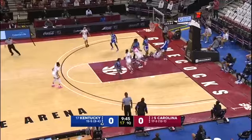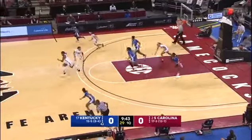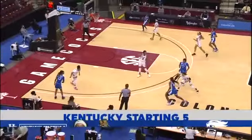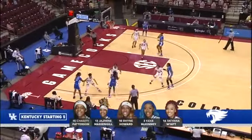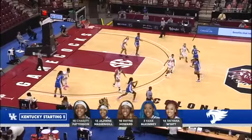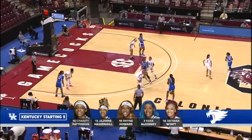Henderson dumps it inside, and good D on the interior from Kentucky, coming up with the stop on Saxton. Really good help defense on that first possession by Kentucky, in man-to-man. Anytime South Carolina gets the ball in the paint, you will see help come.